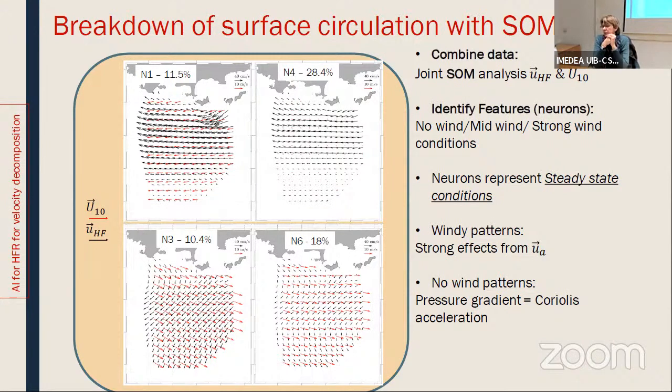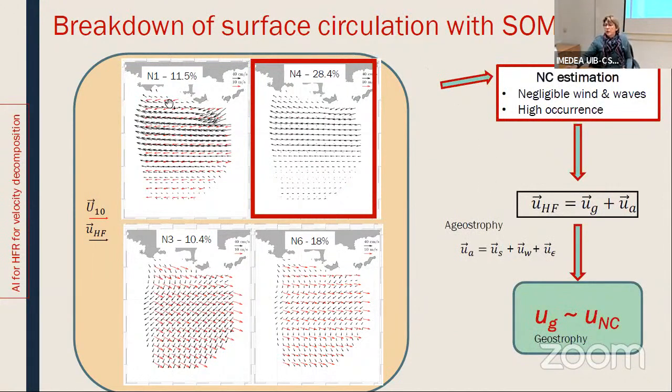So the hypothesis is that circulation with no wind is geostrophy, so meaning that circulation with wind, strong or mid, is dominated by ageostrophic velocity. So here you have the extraction. The SOM is a methodology that helps you to reduce the dimension of your data and extract the main features. So here you have 4 neurons among many others. Actually, it was a 9 neurons decomposition. And here you have 4 different situations.